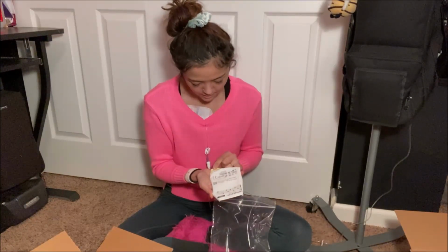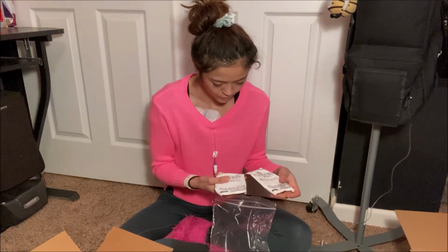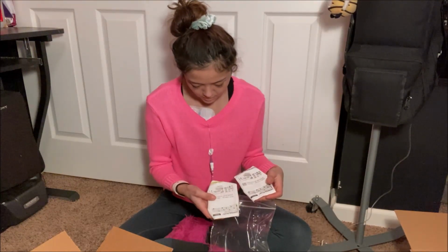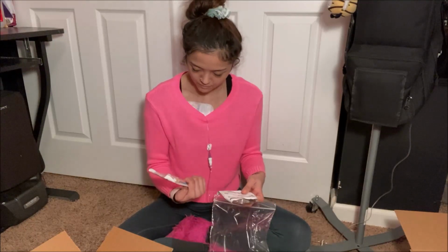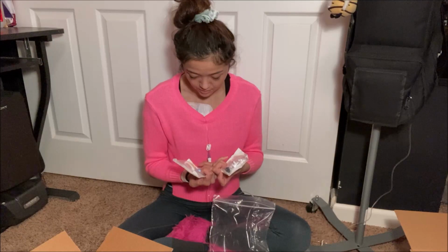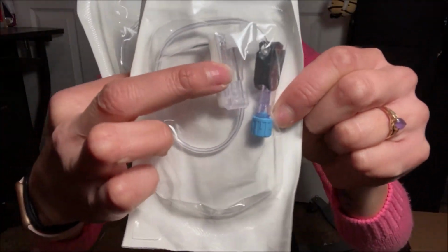So I guess this is another one of these gripper needles. They're a little bit different. Woo! That is a big needle. Okay, so the needle part's right here.